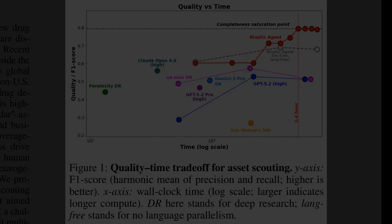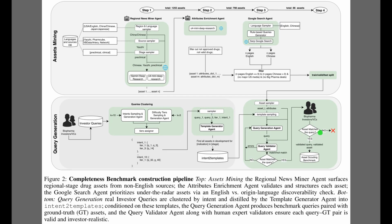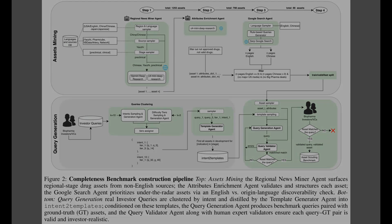agent finds. So, to rigorously test these agents, Figure 2 illustrates the pipeline for building the completeness benchmark. The process is unique because it works backward from the answer. In the top half, the assets mining phase starts with a regional news miner that specifically targets non-English sources to find obscure drug candidates. These candidates pass through a Google search agent, which filters out anything already famous in English media, leaving only the hard-to-find under-the-radar assets. Then, in the bottom half, the query generation phase takes real questions from biopharma investors to create realistic search templates, ensuring the final test queries match how experts actually speak.